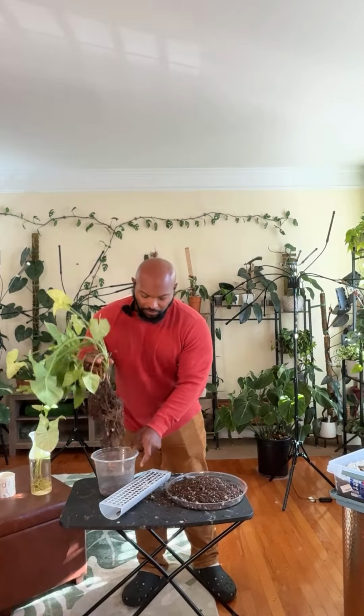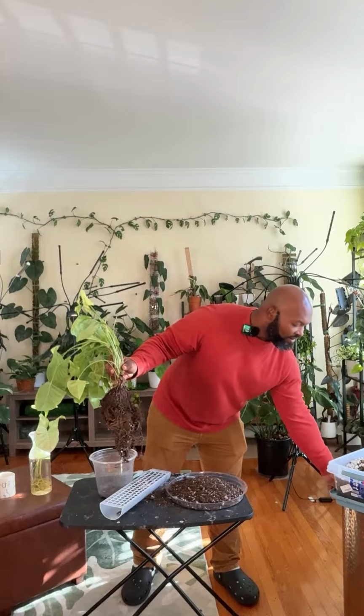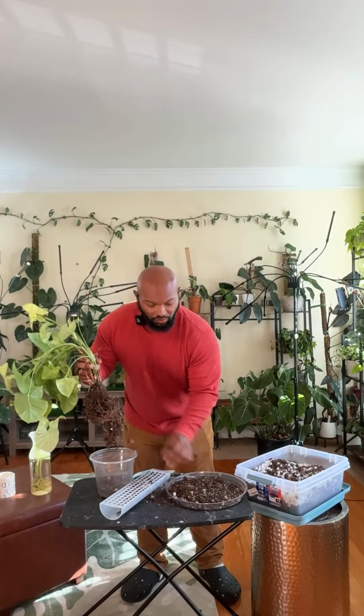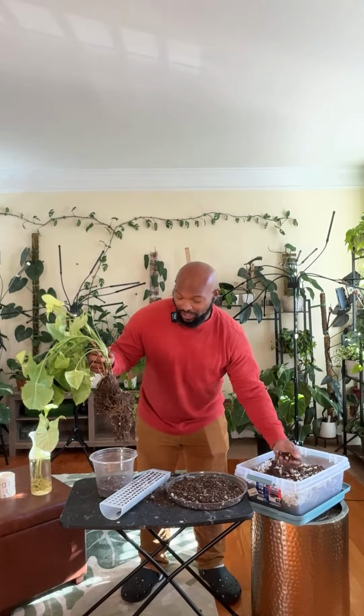So now what I'm gonna do is take a little bit of my mix that I have here. I'll slide over so we can see the little bit of mix that I have here, and I'm gonna go ahead and put it down here at the bottom. Then I'm gonna mix some of the mix that I just had to come out of here. Reason why is that this one right here has less airy mix in here, which is gonna allow it to retain more moisture than my dry one over here.